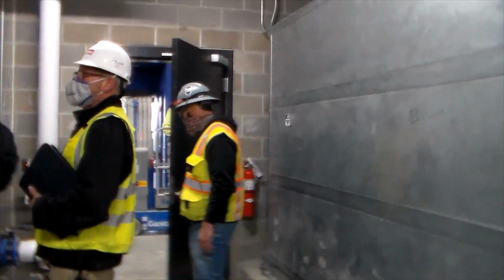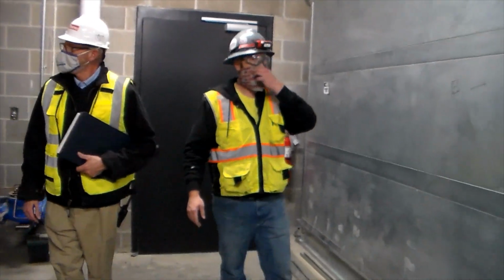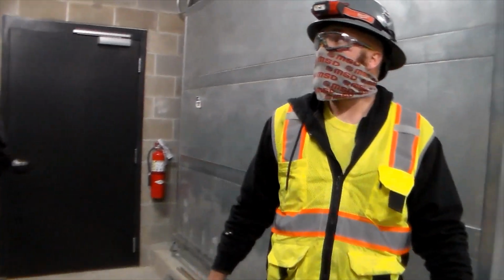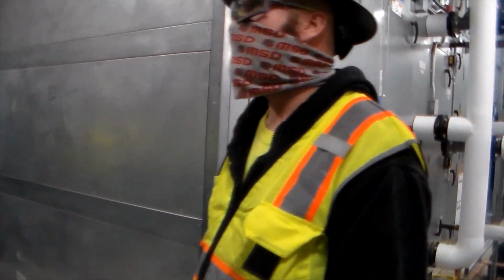You always feel natural gas when we walk into this room? Natural. Regulators dumping somewhere. Well, the regulators here should be dumping outdoors.